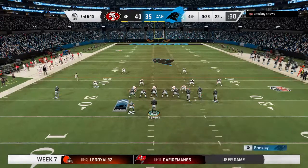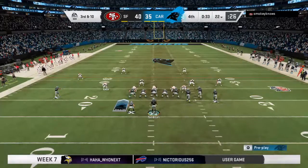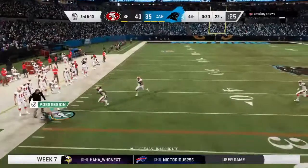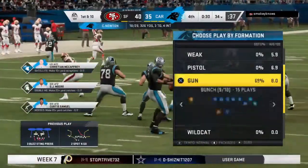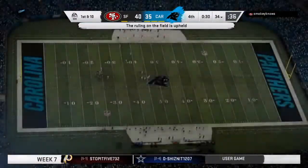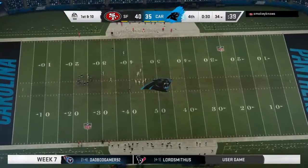Watch the curve. Watch the curve. Come on. 951. And the blitz does come. And this is caught. He hits more. And he is out of bounds right around the 34. The Panthers have the first. It's a gain of 12. First and 10 at the 34-yard line.